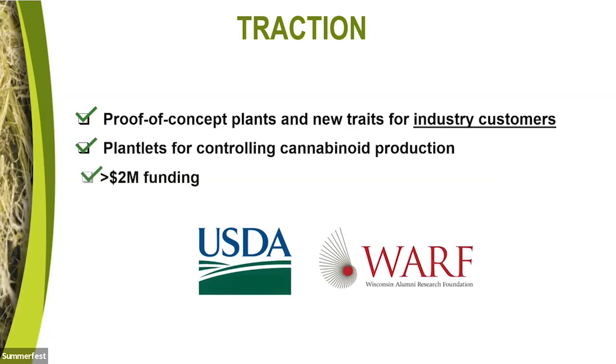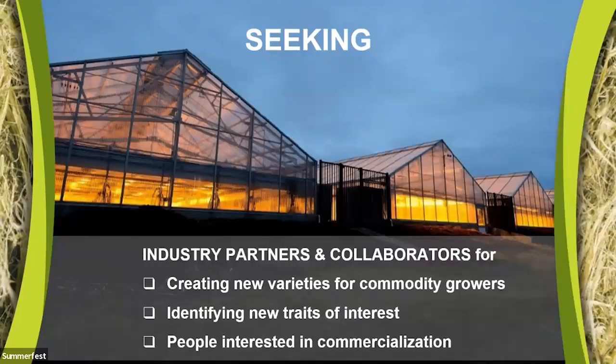And they have received over $2 million of funding to date from various sources such as the Erdman Family Farms, USDA, and WARF. And all of this money is going to help further develop this patent-pending technology and introduce value-added traits into hemp. But there are numerous other traits that this methodology can be applied to. Traits like disease and drought resistance, seed resiliency, fiber output, growth habits, and more. And so the team is looking to find industry partners to work with them to identify traits of interest for commercial cannabis growers. And also they're looking for collaborators to work with them and the UW-Madison to help grow and commercialize hemp for the global industrial hemp market.